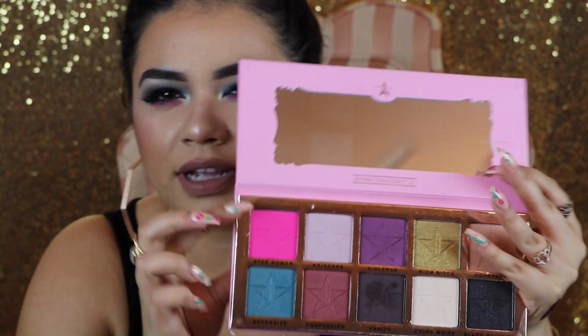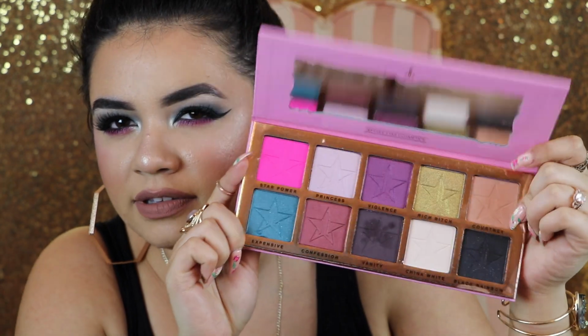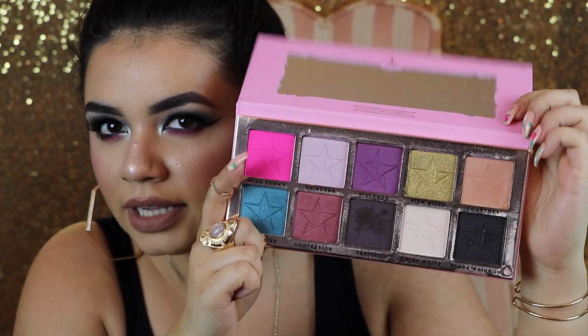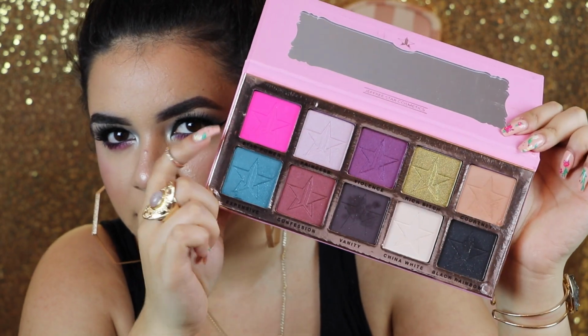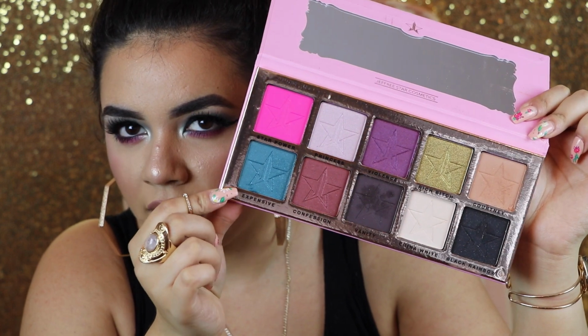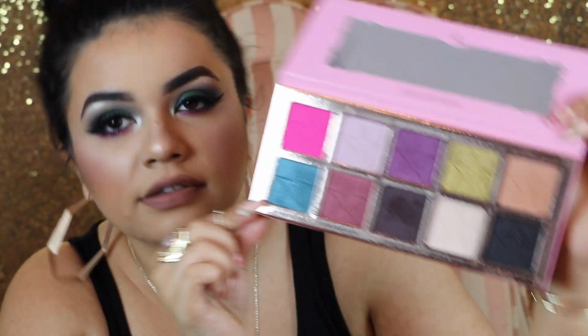Okay, and then the super exciting part is I did go ahead and pick up his palette, which I am in love with, and sorry, I've already kind of dipped into it a little bit, but this is his Beauty Killer palette, and it's got some literally amazing shades in here. This pink is Life, and I haven't even used it yet, but I really want to. I've gone ahead and used, I think this is Expensive, yes, Expensive.